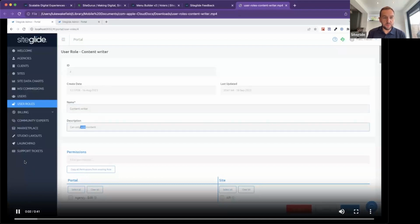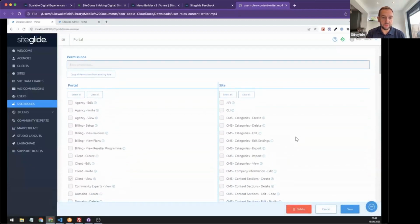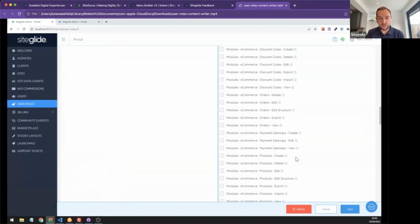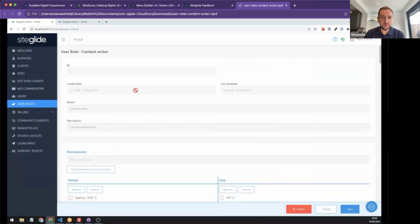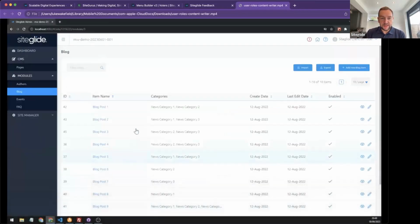I think last time we showed you some of this, where you can copy existing permissions from an existing role. You'll see now a whole long list of all the different things that you can do. We've tried to break it down into the typical CRUD things for every type of feature. There will obviously be more things we can do later. I'm sure you'll want to do very specific things, but this is a really good place to start with being able to create and set roles.